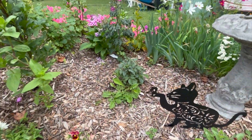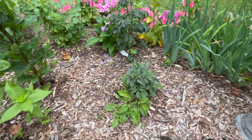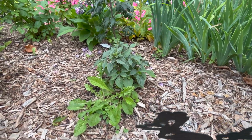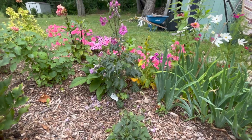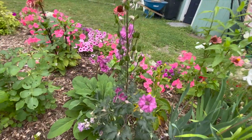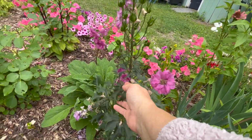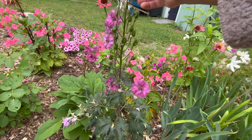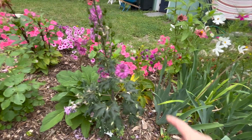This little tiny dahlia, which I don't know why it's taken so long to put on some size, is little, not even a foot tall. Why? Then I have a delphinium, which looks like a stalk broke, but I'm interested to see how that's going to play out.